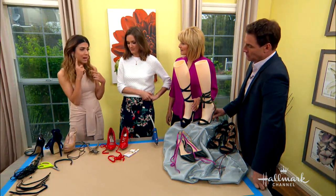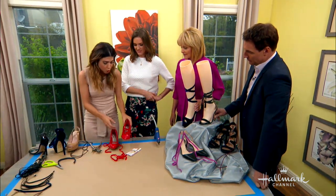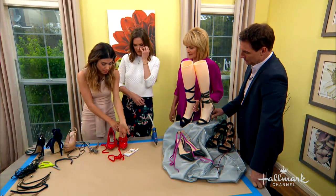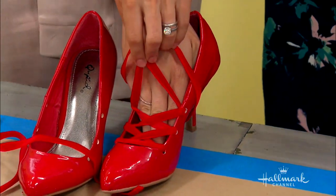Now, the last one I saw, I thought this was really cool because I hadn't thought about it. I saw a pair of pumps that were fully lace up, and I had only thought about doing this in things like this, not a fully closed-toed shoe. So this is what I did to this pair right here. I'm going to put my hand in there so you can see. They're like high-heel ballerina slippers. Exactly.